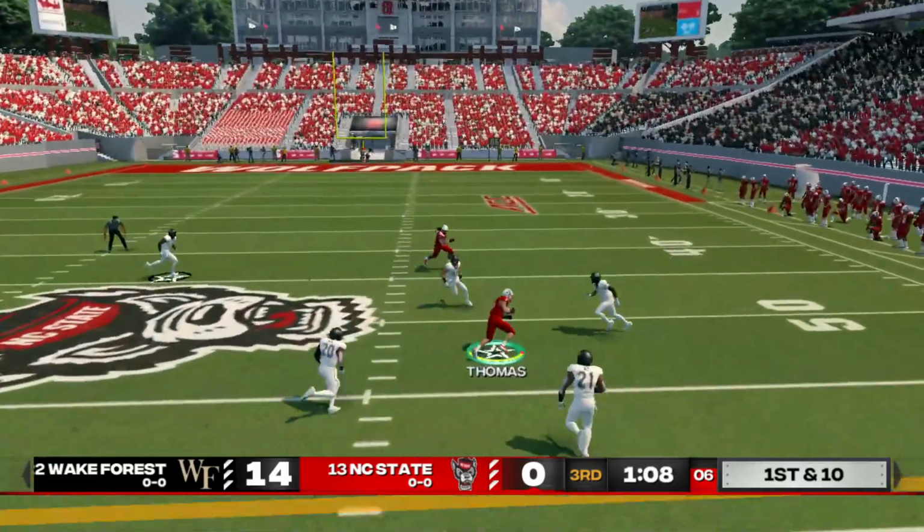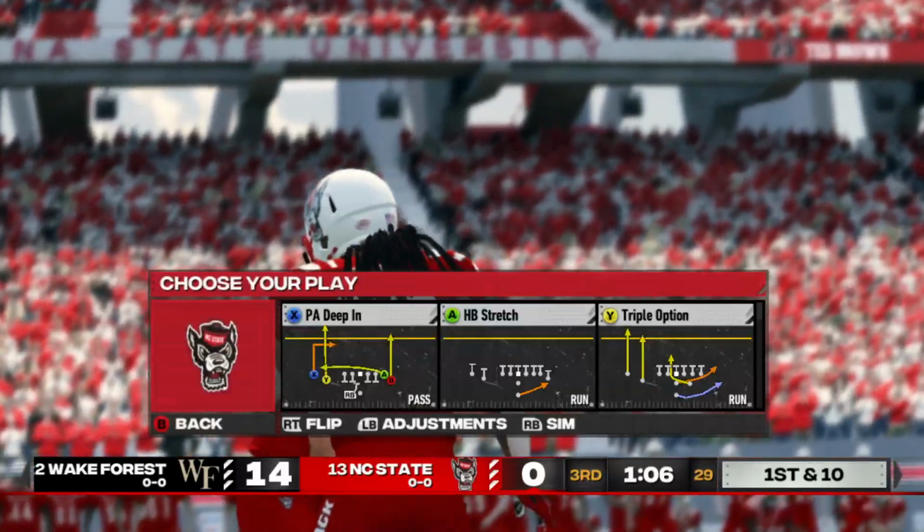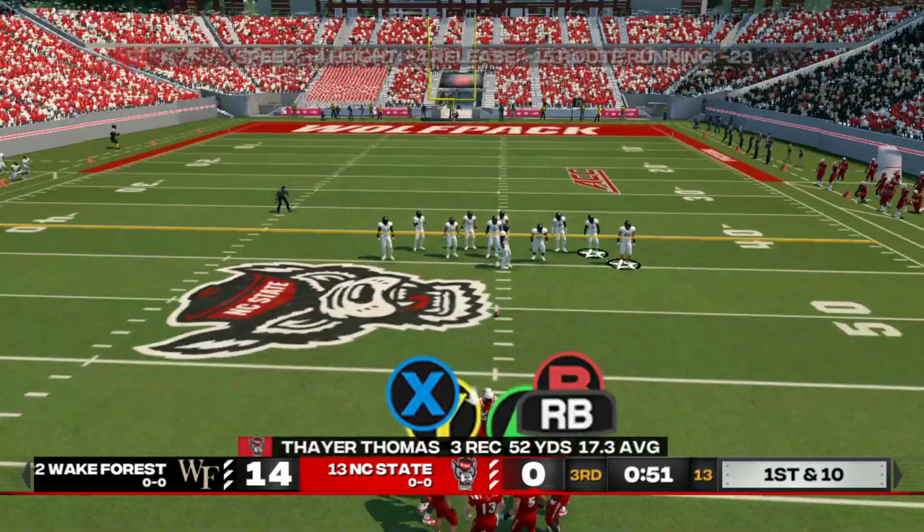On play action. And he's tackled at the 49. When you can move the ball downfield in big chunks like that, you've got the defense right where you want it.